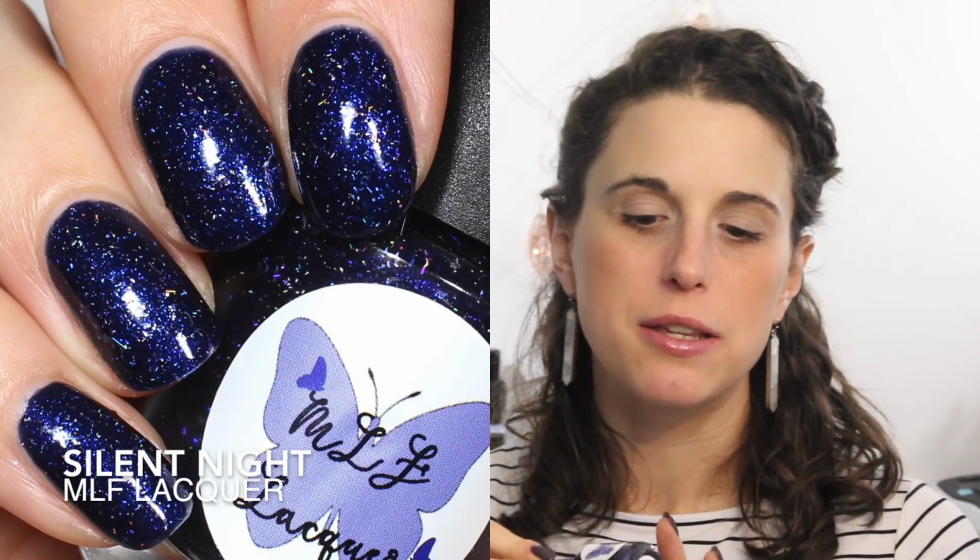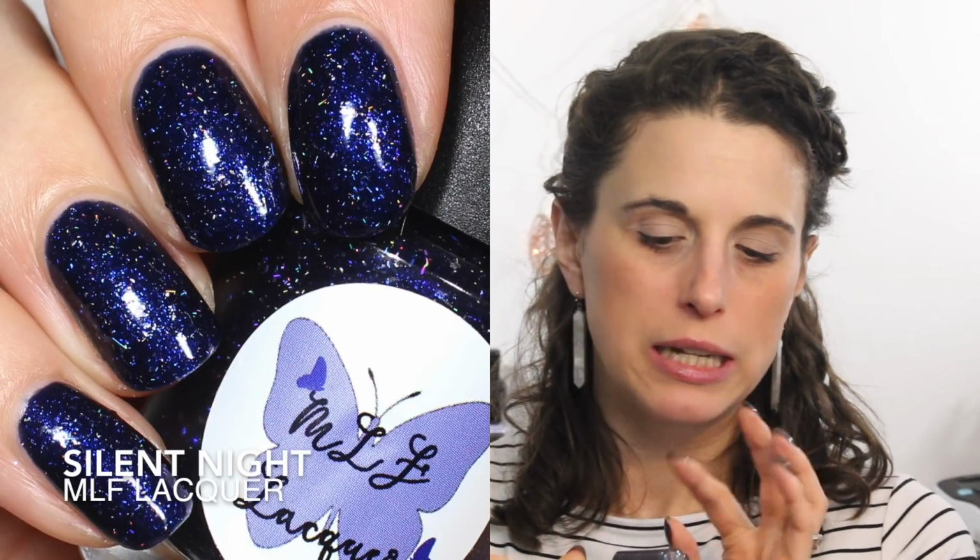This one is Silent Night from MLF Lacquer, and it is a holographic flake, kind of. These are not quite speckles. They're bigger pieces. And then it's in a super dark blue base with a little bit of shift, like a little bit of an aurora shift. So you get a lot in this base, which is really, really nice. It is what I want Zoya's Indigo to be. Indigo to me is just not quite as holographic as I want it to be because the base is super dense. It's really, really dark and navy blue. So if you want something a little more holographic, this is a good one to go with.